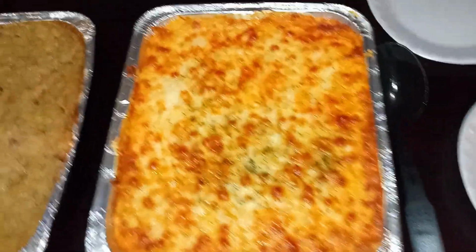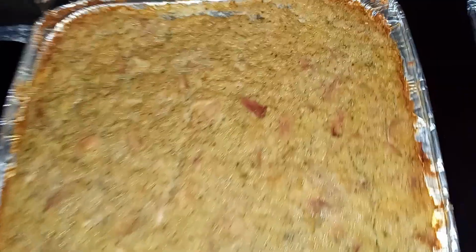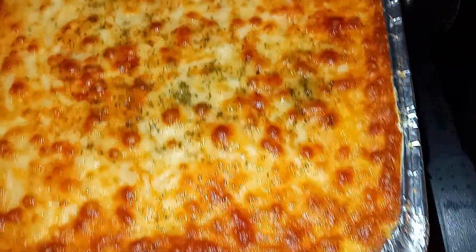Happy Tuesday. I just made dinner. I cooked some chicken and dressing. It's sweating a little bit because I just took the foil off of it. And then I have right here some baked mac and cheese.